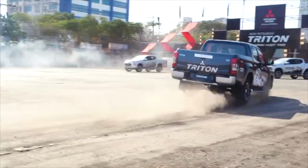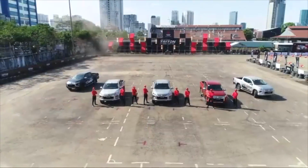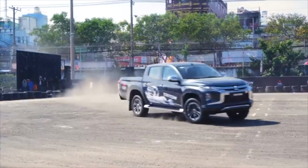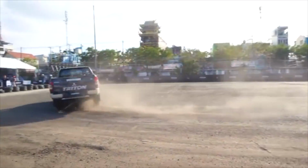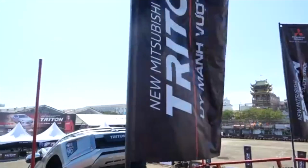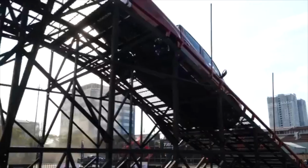Triton comes with a 2.4 liter MIVEC turbo diesel engine, and it comes with the VGT intercooler. And straight away I can hear that this car is so much softer and quieter than the previous models, and so much more comfortable. It's like a car rather than a pickup truck. You know, a truck's supposed to be rugged and go through muddy terrains and all that.